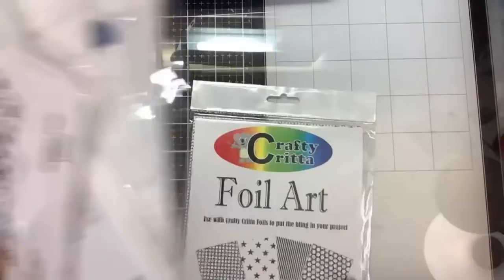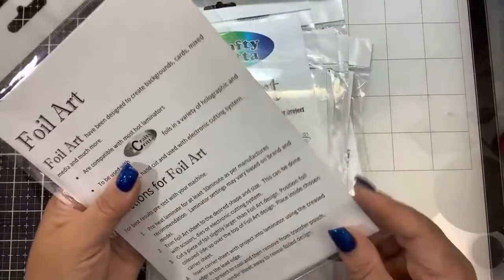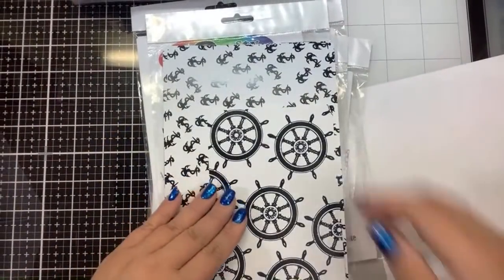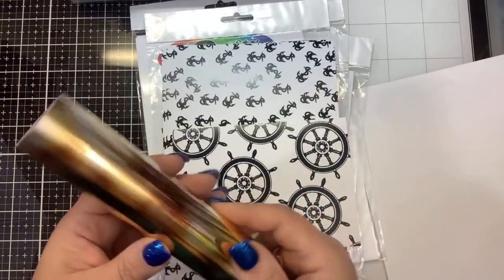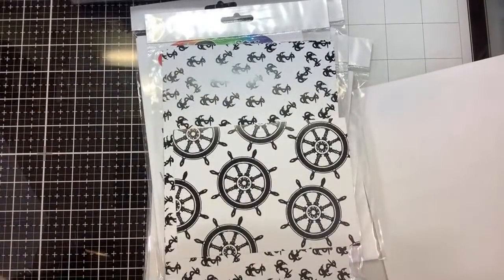I mean, they have a ton of different foil art. So foil art are these high quality toner printed designs. And all you have to do, it comes with instructions, is take out your foil art piece, decide what size you want it, cut it down, put your foil on top of it, and it's always pretty side up. So pretty side is always up. This is the side we want touching the toner.